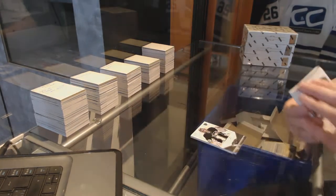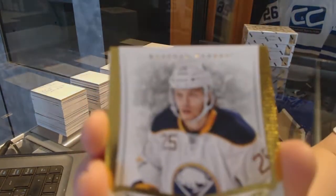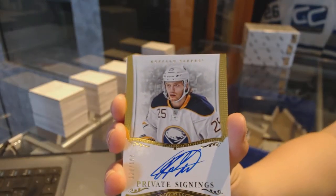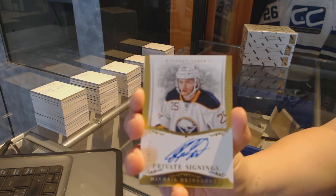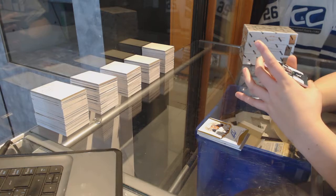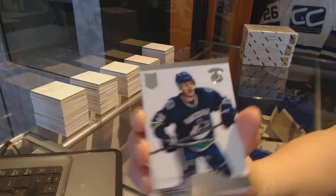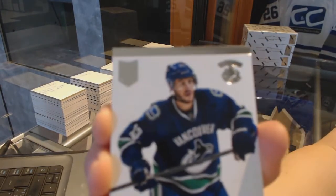Rookie patch auto. We've got a private signings auto number /199 for the Buffalo Sabres, Mikhail Grigorenko. We've got a rookie number /299 for the Vancouver Canucks of Pinizotto. Make sure I said that right.